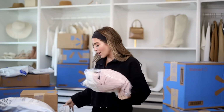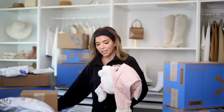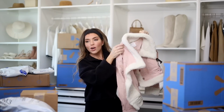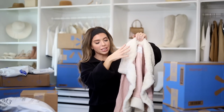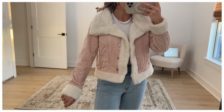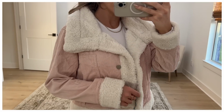Okay, I'm very happy about this one. As soon as I saw it online, I just could not wait to get my hands on it. This is from Celebrity Pink at Walmart, and it is this pink corduroy jacket. It does have this faux shearling detail that's lining the jacket. So the inside of the jacket is still going to be pretty lightweight, and it has that same detail at the cuff and at the waistline.